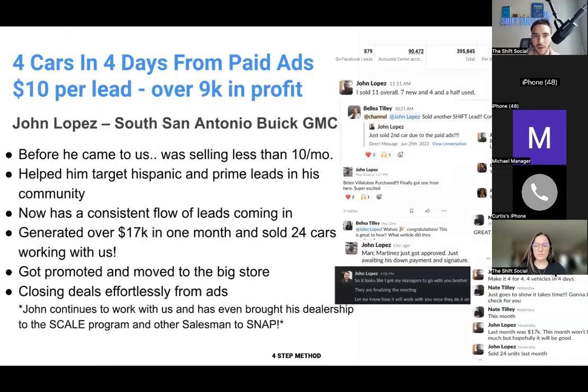So this is John Lopez, guys. He probably started out like some of you guys did, where he was selling less than 10 cars a month when he first started with us. And the one thing is he wasn't really able to scale. He was stuck just getting the leads at the dealership, relying on walk-ins, and he didn't know what to do when it came to scaling.